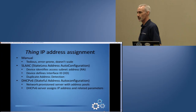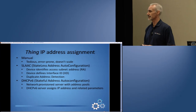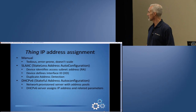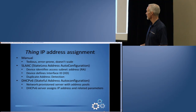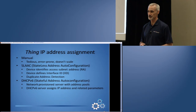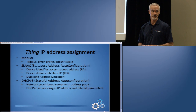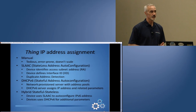Another option, if you want more control from a network management perspective, is to configure DHCPv6. So DHCP, analogous in v4, works pretty much the same in v6. But basically, it's a network server provisioned. The devices would multicast to the well-known DHCP server's address and obtain an IP address. And then the other benefit here is that you also can get additional parameters that the device might need for initialization. So it may need to know a TFTP server to get a boot file, for example. There may be application-specific servers that the thing has to know about, and DHCP is a great way to define that. And then there's a hybrid approach as well.